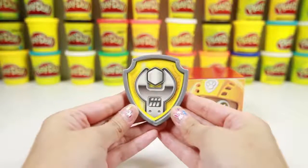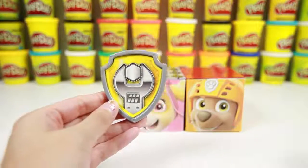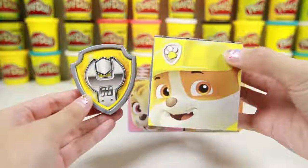And we also have a yellow Paw Patrol badge. This is Robbo's construction badge, and you can wear it on your jacket. Thanks, Robbo!